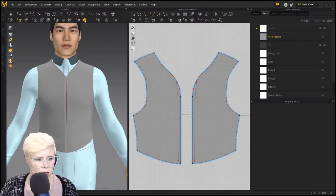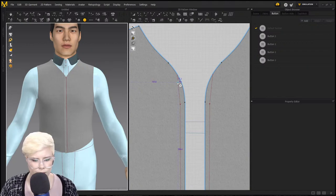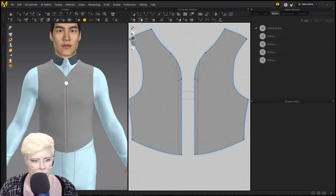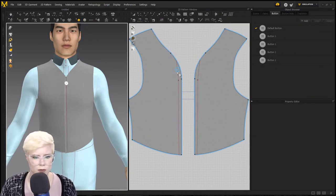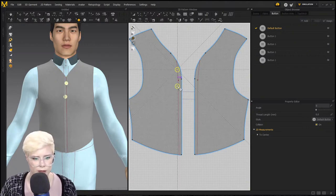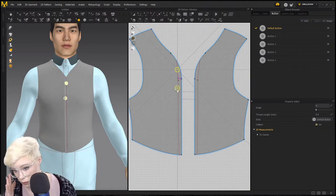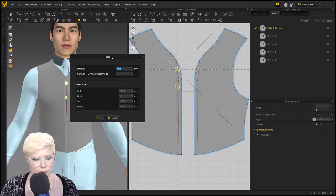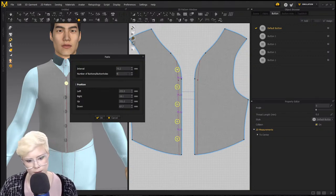Go to my button tool. This one does have a slight curve to it, so I'm going to just put one here. And then go back to the button tool. Select this button, Control C, Control V. I'm holding shift, I'm going to have to move them sideways. But instead of clicking once, I'm right clicking and I'm doing the interval paste. I want a total of 5, so I want a total of 4. And here I can adjust the intervals. This works with copying patterns and copying things. If you right click and paste, you have a bunch of different options as well.